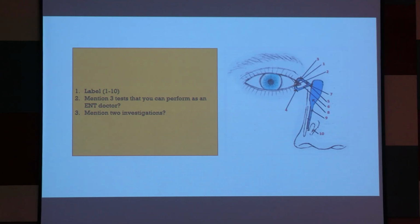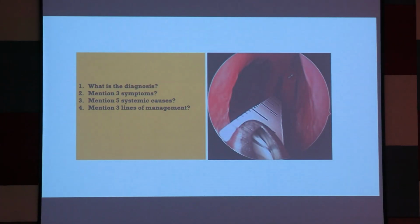Okay, can you label this? This is your lacrimal drainage system. Superior puncta, inferior puncta, then superior canaliculi, inferior canaliculi. Opening is puncta, then canaliculi, then common canaliculus, then nasolacrimal duct. And it drains into where? Inferior meatus, right? This is a big perforation in your septum.